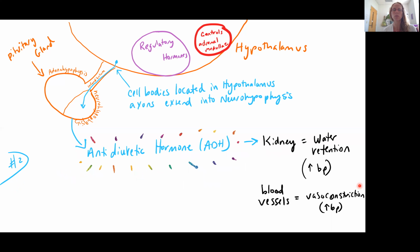And then the second important hormone that we see coming from the neurohypophysis is antidiuretic hormone, or ADH. Now, just put this in your notes and memorize this one. This one comes back again and again. So we'll talk about ADH a lot. ADH basically talks to the kidney and tells the kidney to retain water. And so this is one way that we're going to increase our blood pressure. If we keep any water in our body, then we're going to increase our blood volume, which is going to automatically increase our blood pressure.